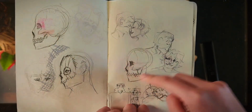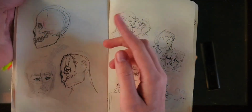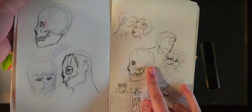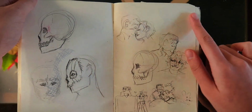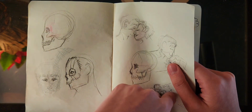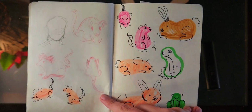Side profile of just a skeleton skull, because I'm not great at drawing skulls, and I'm not great at drawing side profiles, so I decided to try it. And I think both of these turned out pretty good. I think this one turned out better than this one. This one's a little too long. More side profiles. I draw a lot of side profiles. I don't think I'm very good at them, and I think that's why I draw them a lot, because I want to be better at them.